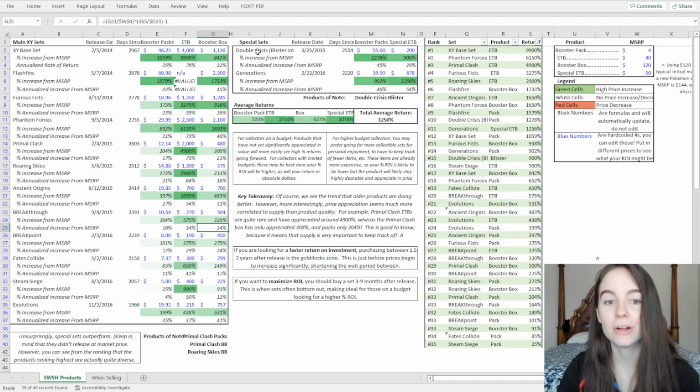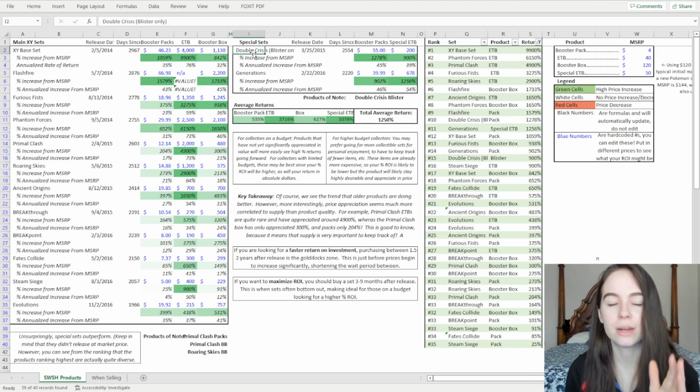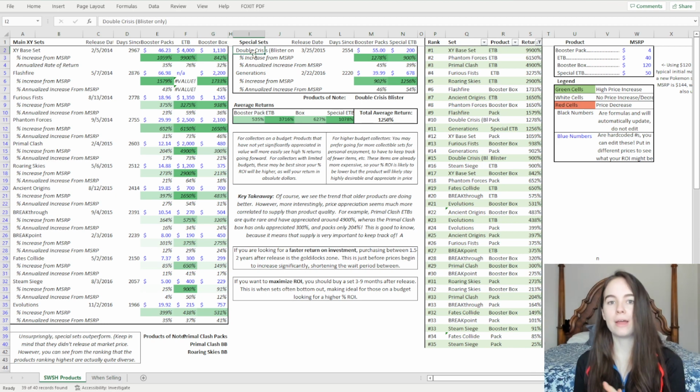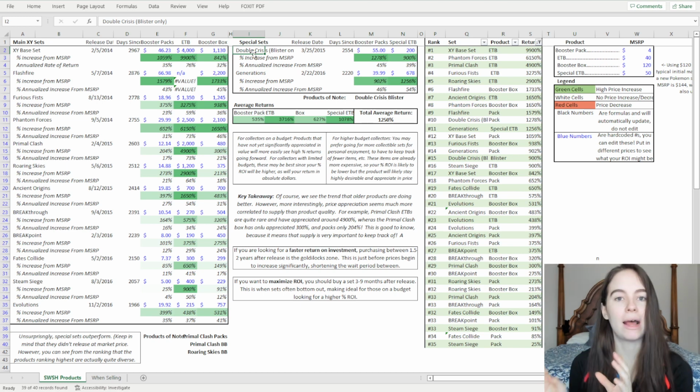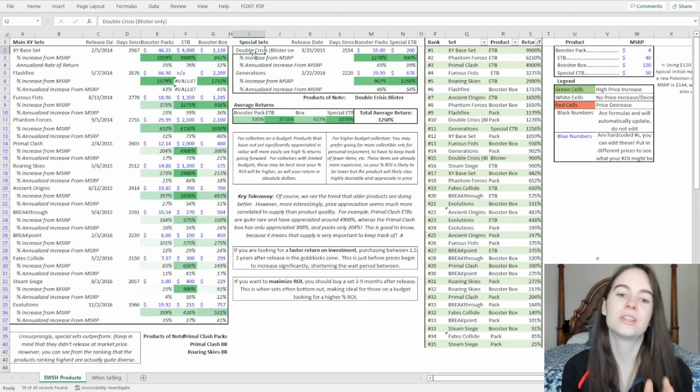Something I think is very, very cool is Double Crisis. So Double Crisis was a special set, but it was never printed in an ETB. So I've noted here that it was blister only. You could only buy this product in a 4-pack blister, which is very, very cool. It has some very cool Kyogre and Groudon cards in it that you've probably seen and just didn't realize were from this. This is a really underrated set that nobody really talks about.